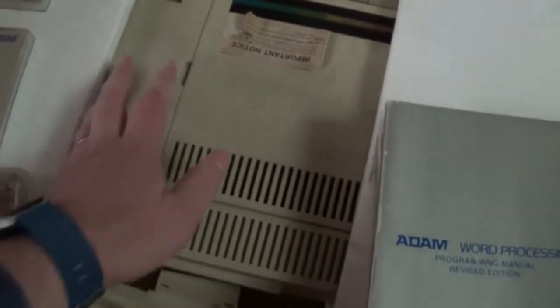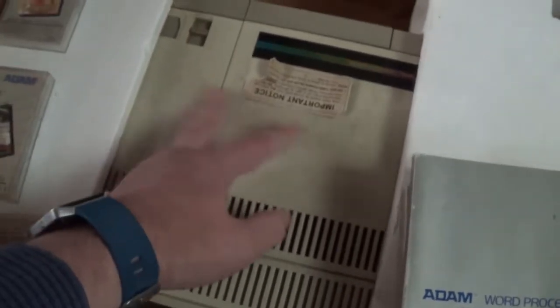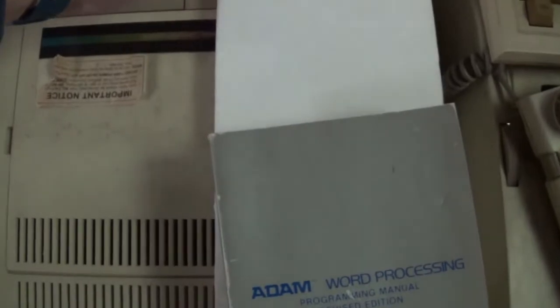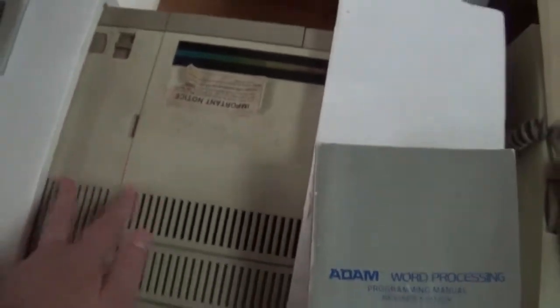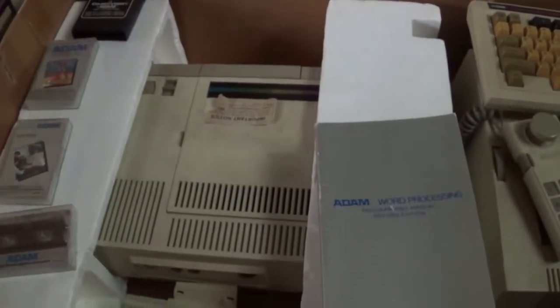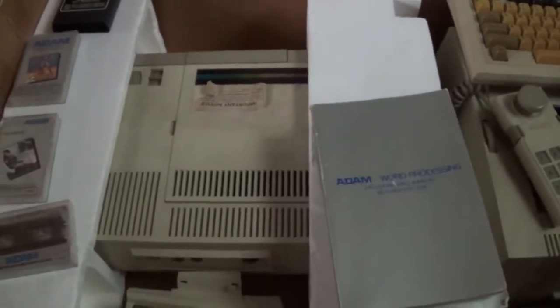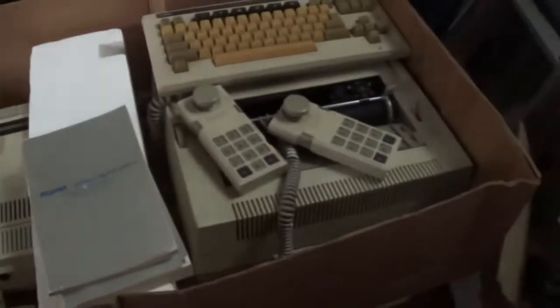As you can see, I've still got the unit in the polystyrene here. There's a holder for the controller to clip on the side. It is still very dirty. It needs to be cleaned up. An important notice, it has 2 tape drives. I haven't taken it out or powered it on. I want to take it out, give it a real good clean, and check that the belts are still on the drives before I turn it on. So I will do a follow-up video.